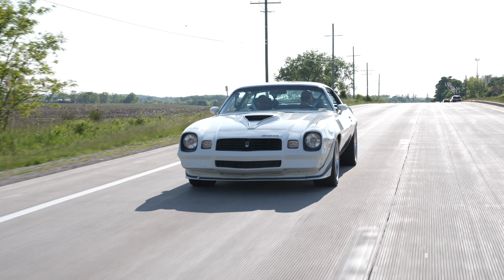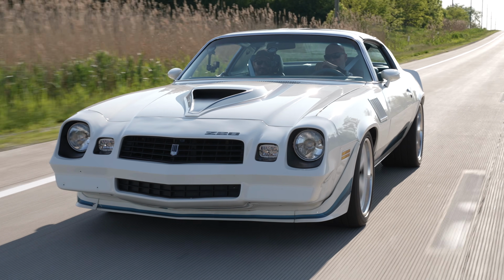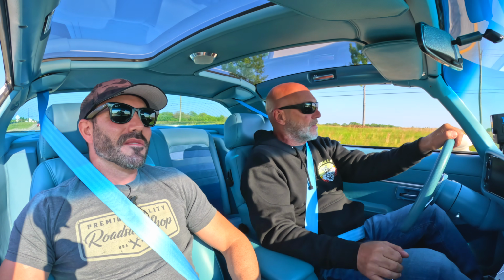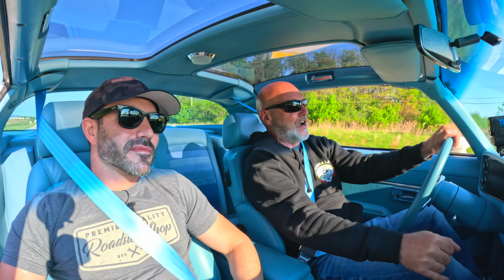Come on with the sounds this thing makes, dude. Outside of all the cool stuff, we're always focused on trying to make that driving experience so good, you know? Where you forget about everything else and you're just enjoying the car. Yeah, that's what any of the well-built cars are. Let's be honest, dude, the design function was for transportation, right? So we should be able to drive it down the road. This is such a drivable car.